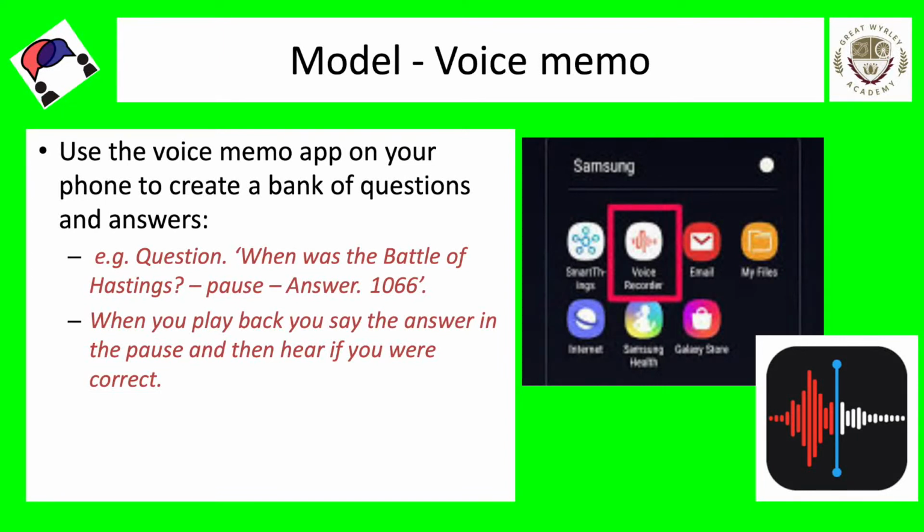The reason we add a pause is so that when you start to practice the question, you can attempt to answer it yourself before it confirms whether you are right or wrong. When you have a bank of these questions, you can play them back on your way to school in the morning or while you are getting ready to go out at the weekend. The great thing about this technique is that you don't need many resources. You need your phone and your knowledge organiser and you are ready to go.